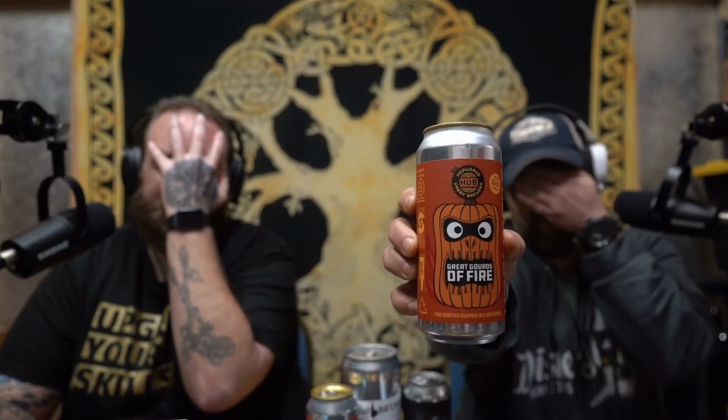So our next one here is from Hopworks. It is called Great Gourds of Fire. I love the names of craft beers sometimes. Goodness gracious. So if you want to show that one real quick. I will. Hide your face. I've got to rotate the can properly too. There we go. It's focused. Good job. Great Gourds of Fire.